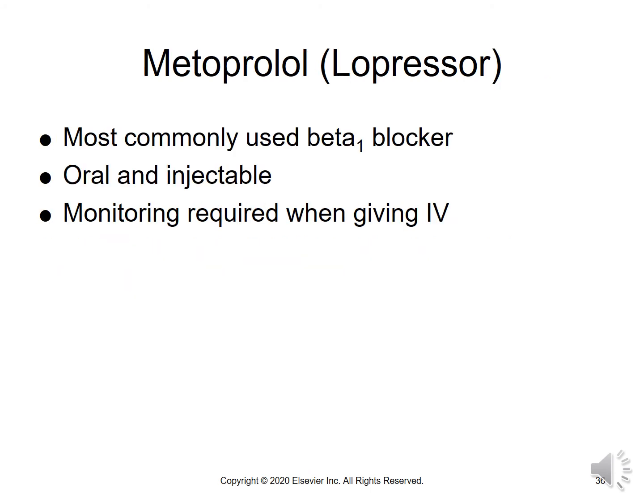Metoprolol. It's the most commonly used beta-1 blocker. It comes in oral and injectable, and whenever you give it IV, you should have the patient on a monitor and give it at the rate that you should and not any faster, because it can drop your heart rate out. And remember that metoprolol, although it is used for blood pressure, has more effect on the heart rate than anything, but it does help blood pressure as well. Usually, though, you'll see people who have both heart rate and blood pressure issues are given metoprolol.